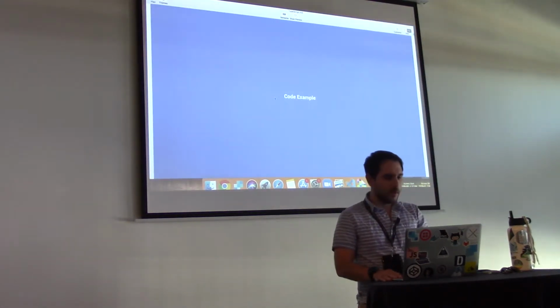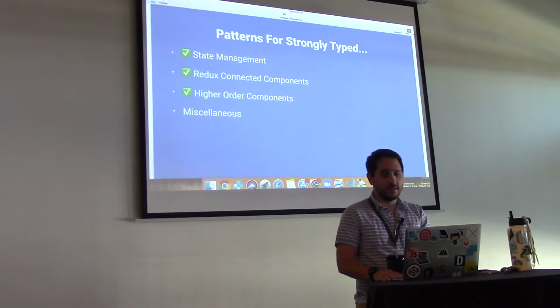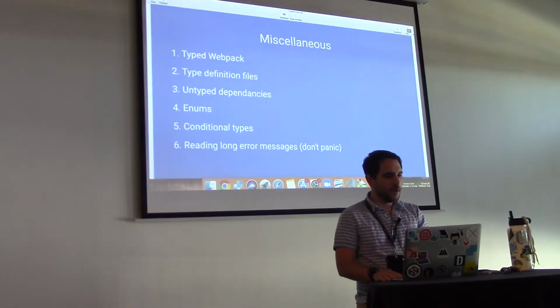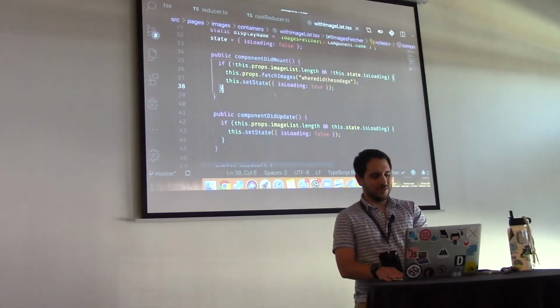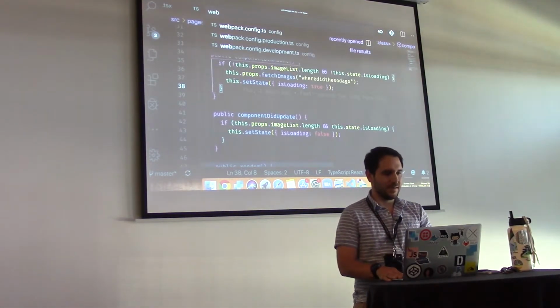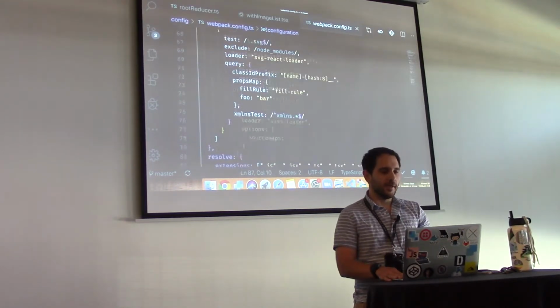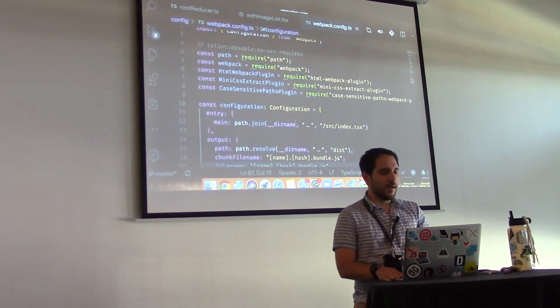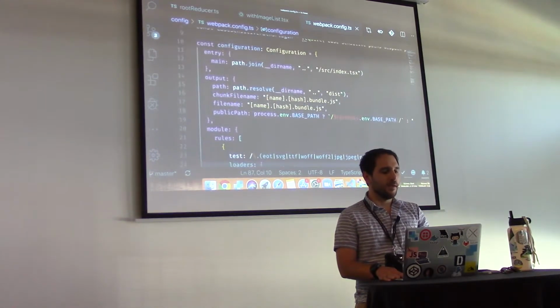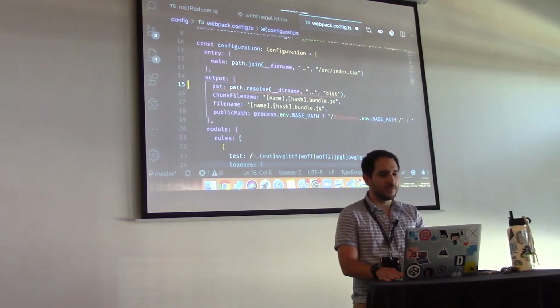Going fast. Next, we have just the miscellaneous section. So, miscellaneous. Typed Webpack. This one's just pretty quick. Why would you want to type your Webpack configs? That sounds like a mess. It's actually pretty awesome. So we import this type, which is called configuration, from Webpack, and then throughout your config, TypeScript just knows what's supposed to be there.